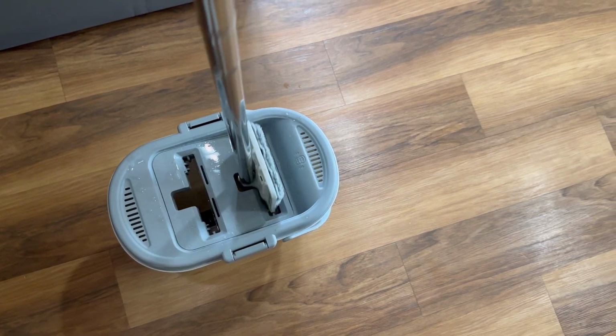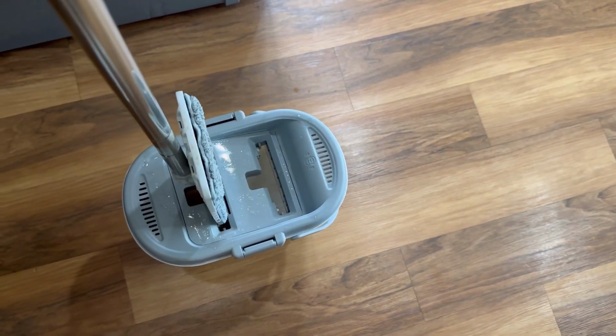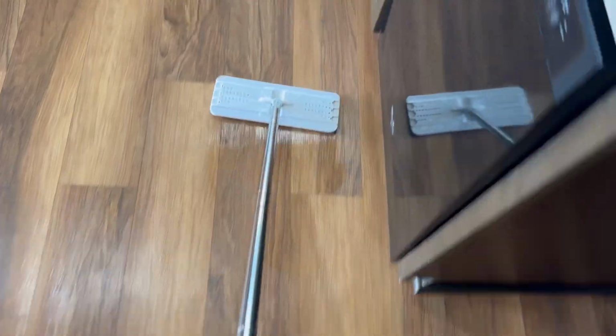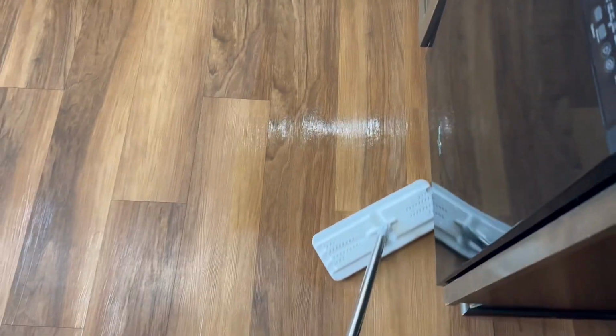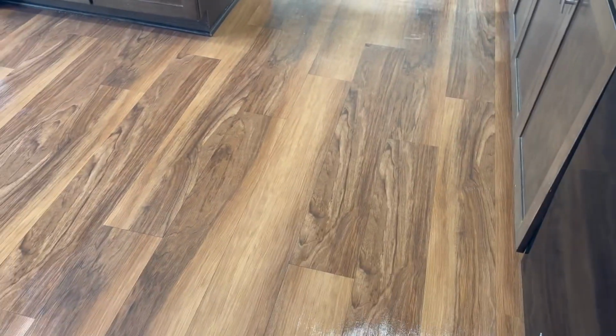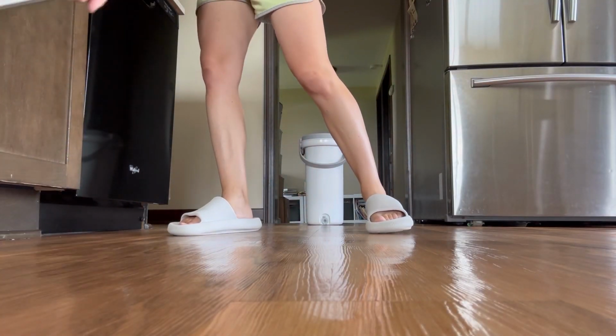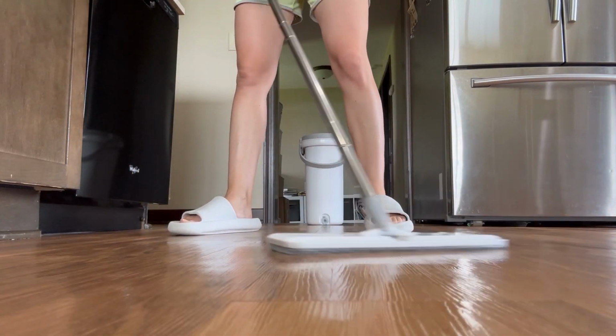So next up is mopping, and once again I am using the 7th Generation dish soap and very hot water. I use that for all of my floors. I have this kind of flooring in all of my house and then a tile, and I use it for both of those, and it works really well.